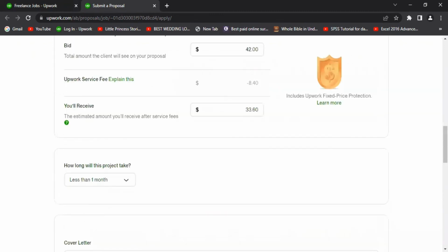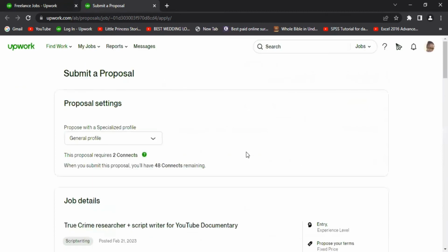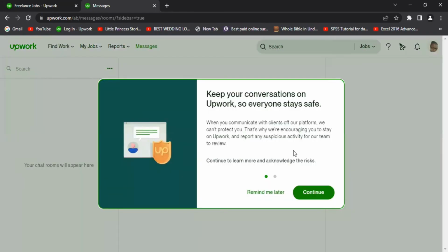So remember that once you have sent a proposal, whether you get the job or not, the connects are non-refundable. So make good use of your connects. And once you have sent a proposal, keep checking on your email. Actually, make sure your email has pop-ups and a notification so that every time an email comes, you're able to see. When the client responds to you, you'll get a notification on your email, and then it will redirect you to this messages tab where you'll start your conversation with that client. So all communication happens at the messaging tab.